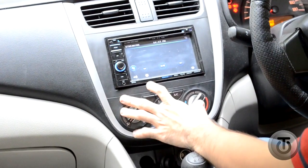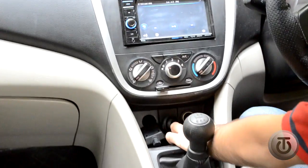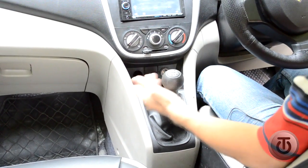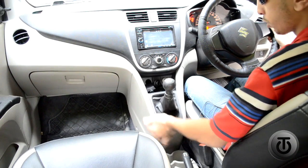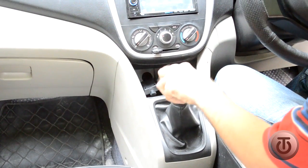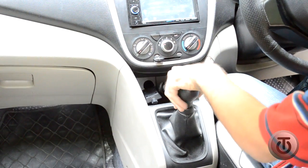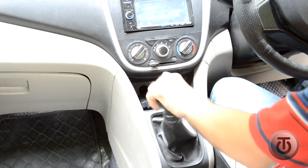Manual controls over here. You do not get automatic climate control on any version of the Celerio. You have a 12-volt power outlet over here. On the ZXi version, you also get USB and aux inputs. The gear shift lever over here is just a standard gear shift lever. It's mounted like the one on the Honda CR-V or some other cars from the Honda range. It's at a nice position, and it's easy to reach, and the gear feels nice and light.